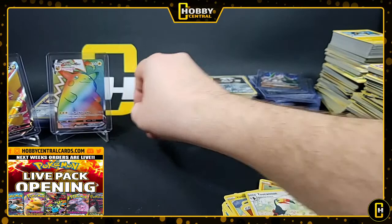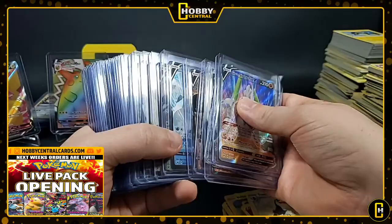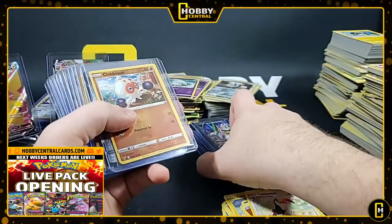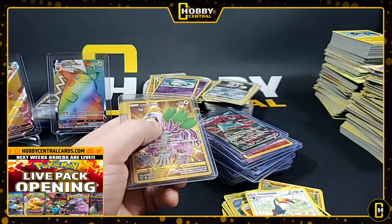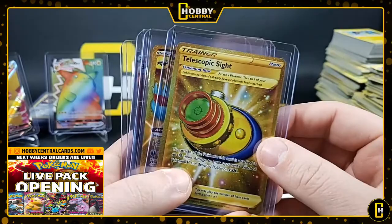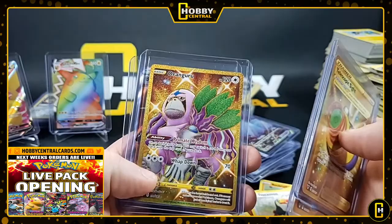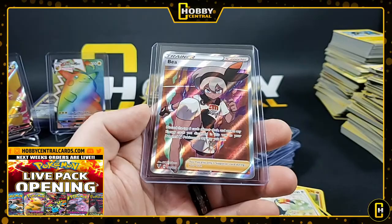And then you got all your reverse and hollows. Earthquake test. Let's see here. There's a couple to grab out of here to highlight. You got some Vs and VMAX. You got, I think, 2 Pikachu Vs. Your Alakazam V full art. That's worth looking over. Togekiss VMAX. And then we got 3 golds. Your Telescopic Sight, your Galarian Obstagoon, and your Oranguru. Isn't the Galarian Obstagoon a fairly valuable one too, I believe. And then you got your Full Art B. Absolutely stunning.